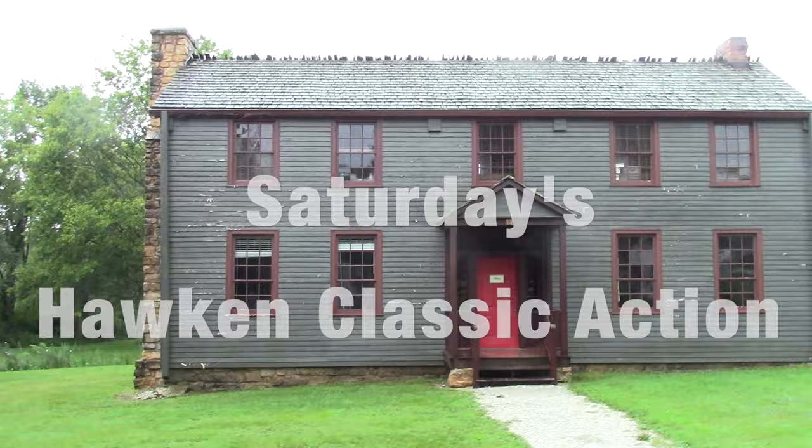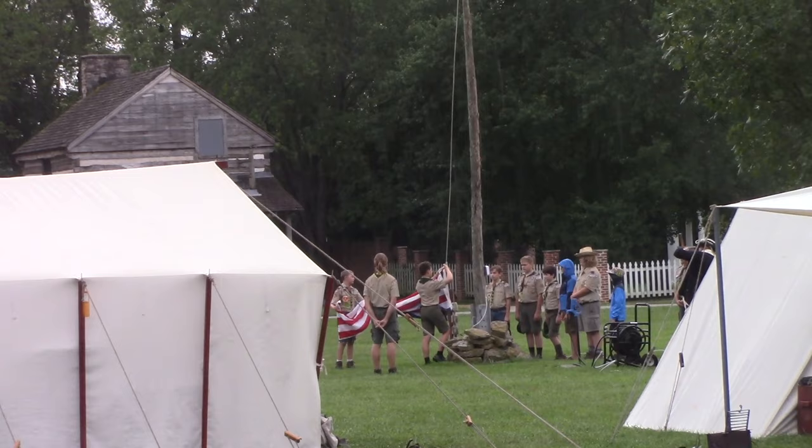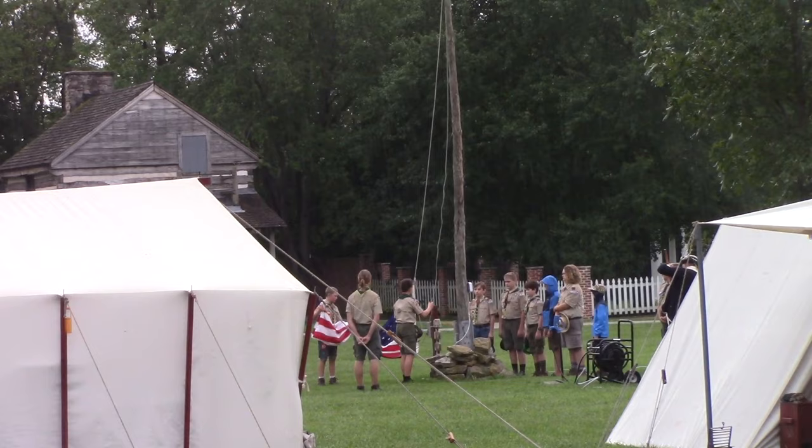Saturday morning, as Mrs. Black Powder Maniac Shooter and I got back to the Hawken Classic, was a different treat altogether. We were greeted with 25 degrees cooler weather, and the rain started pretty much as soon as this Boy Scout troop were hoisting the colors.